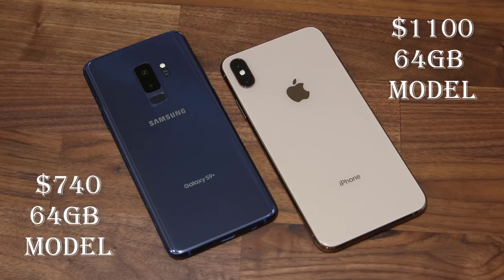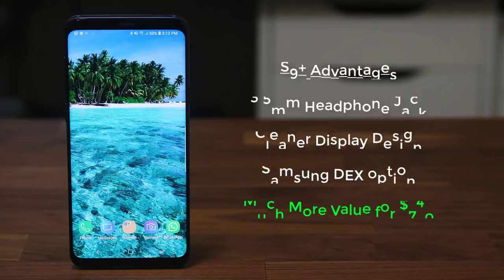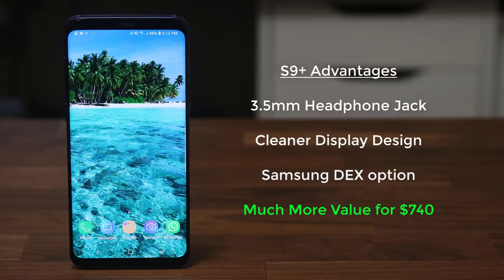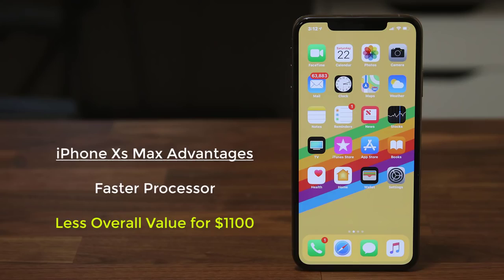And finally, it's time for us to define the winner in this battle. Alright, so it is clear that both smartphones are technological marvels. As a tech package, they offer a lot of value. The S9 Plus retains the headphone jack, in my opinion has a cleaner design, and gives you more biometric security options. It also has the Samsung DeX functionality that can convert the S9 Plus into an actual PC using an accessory. On the flip side, iPhone XS Max only has one advantage that is superior to the S9 Plus.